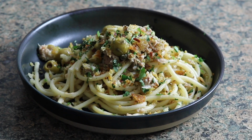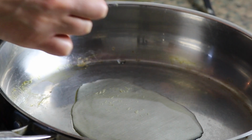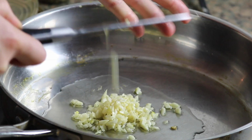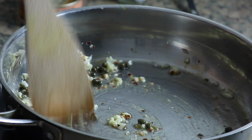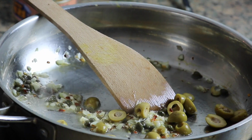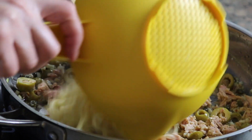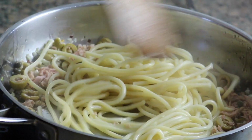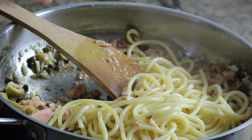You can also make things like this quick pasta. So for this one I used a bucatini pasta because I love how thick it is. And I just tossed it with oil-packed tuna and fresh garlic, tons of garlic. And I threw in some capers and some olives that happen to be stuffed with anchovies, which is my favorite. And I made a little breadcrumb topping, which was toasted breadcrumbs with some garlic and parsley.